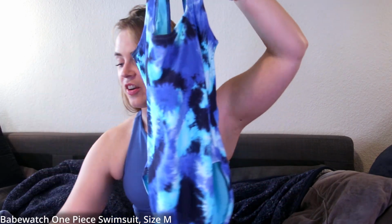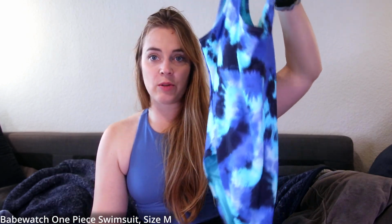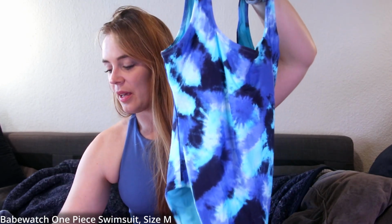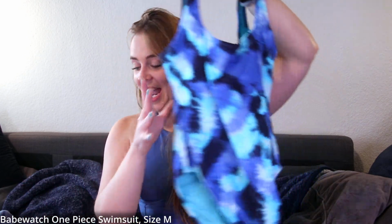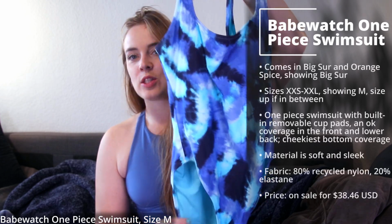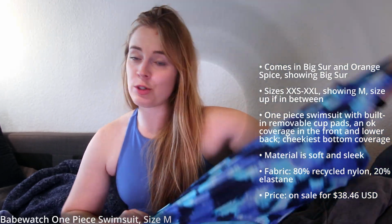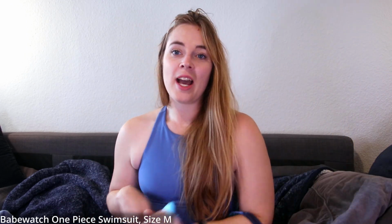And I think currently, if I look at their website, it's 39 US. But you still save money. It's still on sale. Anyway, so this is the Aerie Babewatch one-piece swimsuit. So this is described as the cheekiest coverage, which is exactly what I was going for. I also like that they do give you an indication of how cheeky it's going to be.